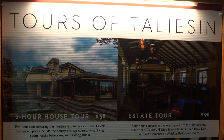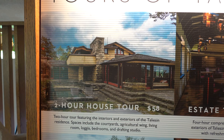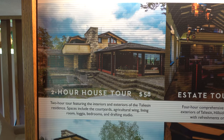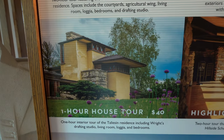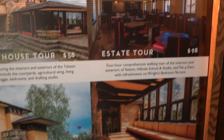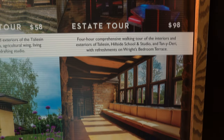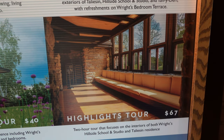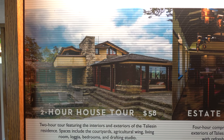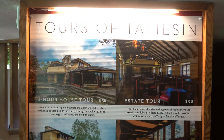This is a first. They do a number of tours of Taliesin and the surrounding property. I will be doing the 2-hour house tour today, taking you inside Taliesin and around the exterior property. You can also do a quicker 1-hour house tour that is just the interior of Taliesin. And they also do estate tours that are 4 hours long that take you to lots of the surrounding buildings here on the farmland. I didn't have time to do the full 4-hour tour today, so I'm opting for the 2-hour house tour, which is really what I came to see. So I'm excited to finally see Taliesin.